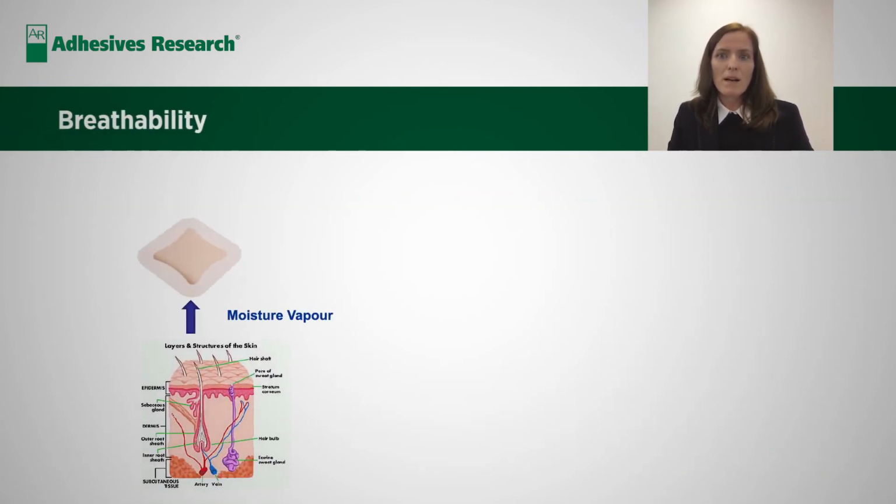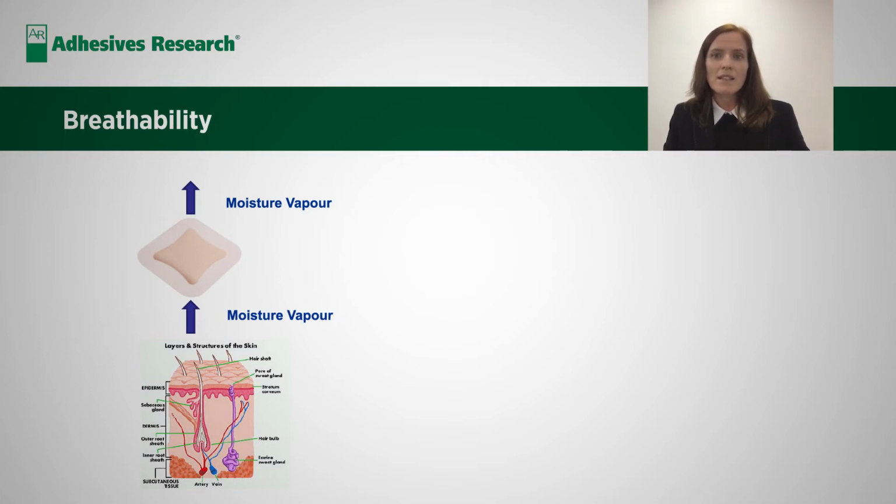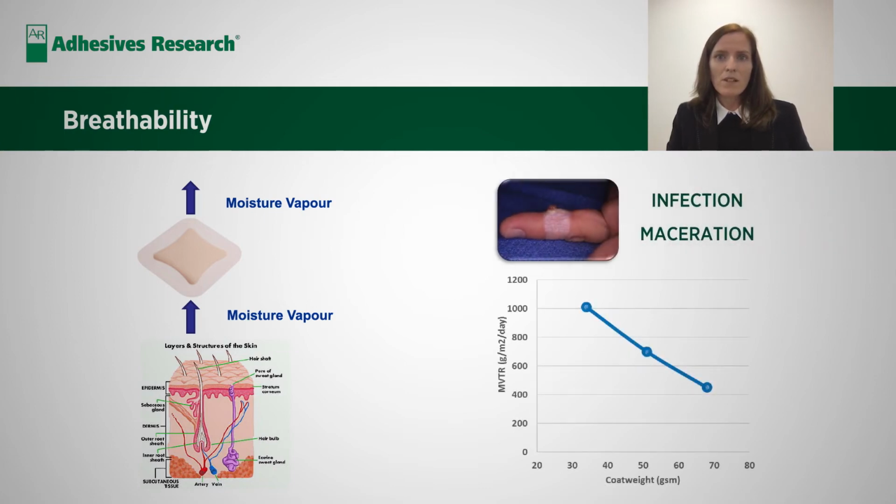The MVTR of the tape has to be high so that any vapour produced by the skin can pass through. Excess moisture on the skin surface would compromise the bond and may lead to edge lifting or patch fall-offs. Skin with excess moisture is also more prone to infection and maceration, such as illustrated in the following diagram.